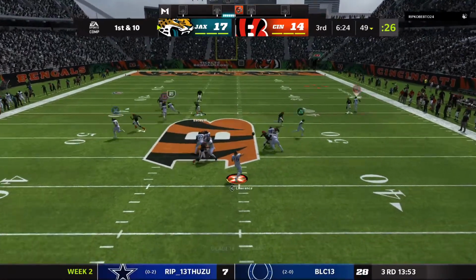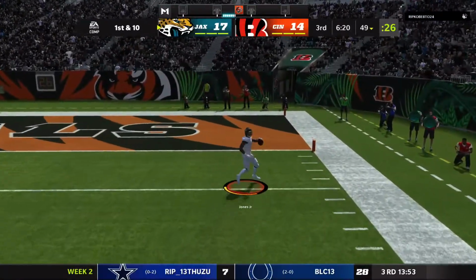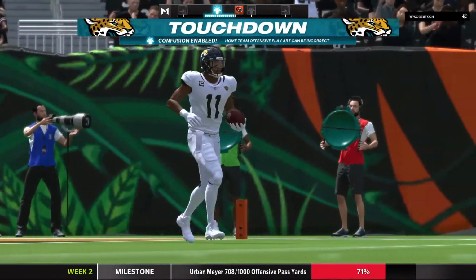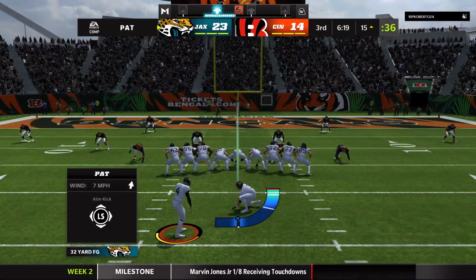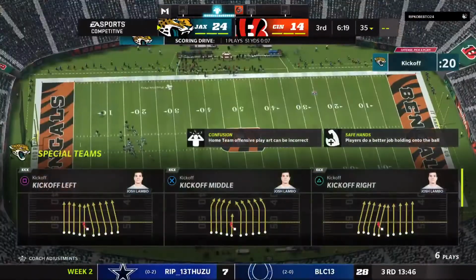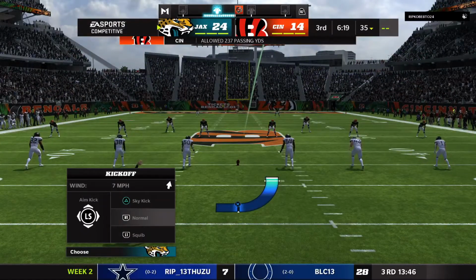Out of the gun, it's Lawrence. Looking downfield for Jones. He's got it at the 15. Touchdown, Jaguars. Marvin Jones, his first touchdown of the new season. And the Jags are able to strike quickly to add on to their lead. Point after by Lambeau, up and good. And his guys will take a 10-point lead.